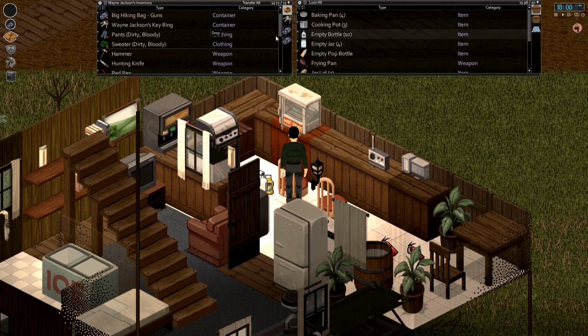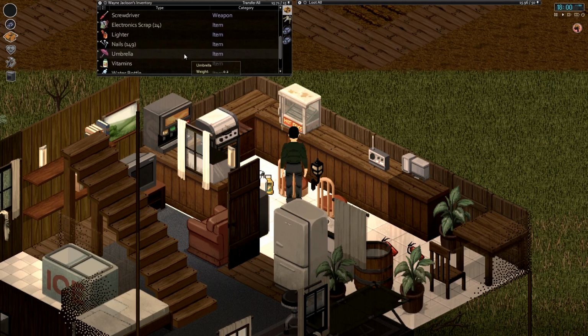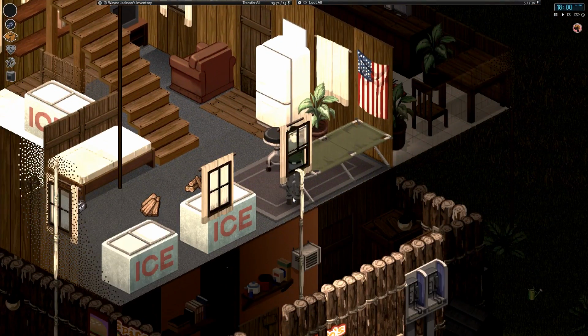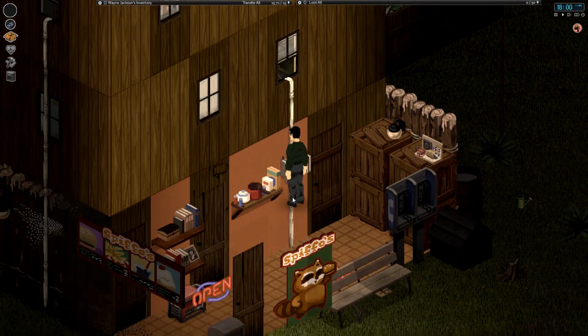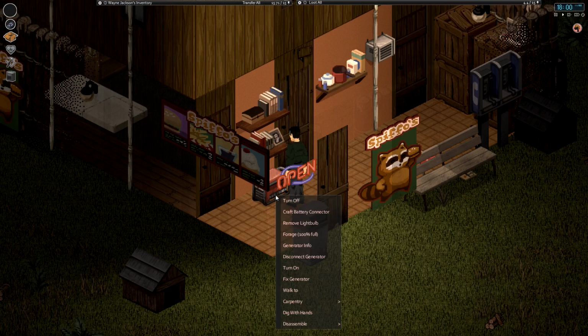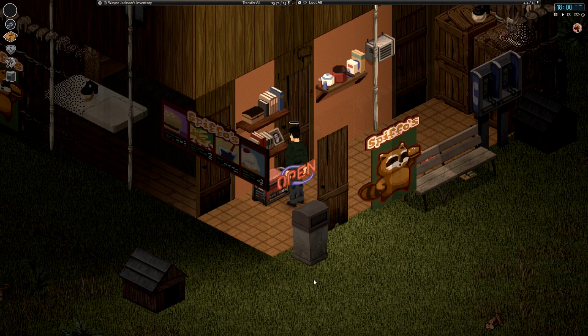Ooh, we're not quite under our carry capacity. Maybe once we get rid of... Yeah, that'll be 2.1 units there once we repair our generator. So, let's do that right now. Generator is down to 56%, 19% fuel. So let's turn that off. Let's fix the generator. And we'll just fast forward through this until he's done.